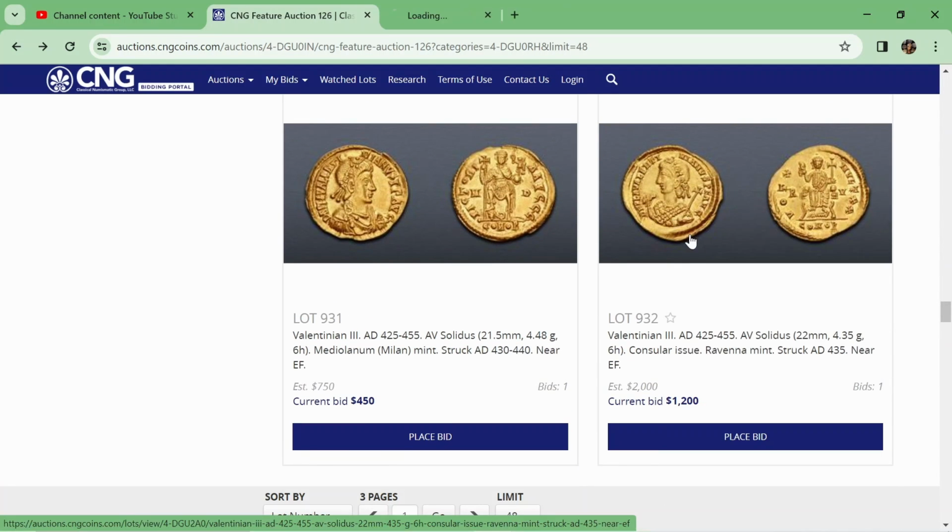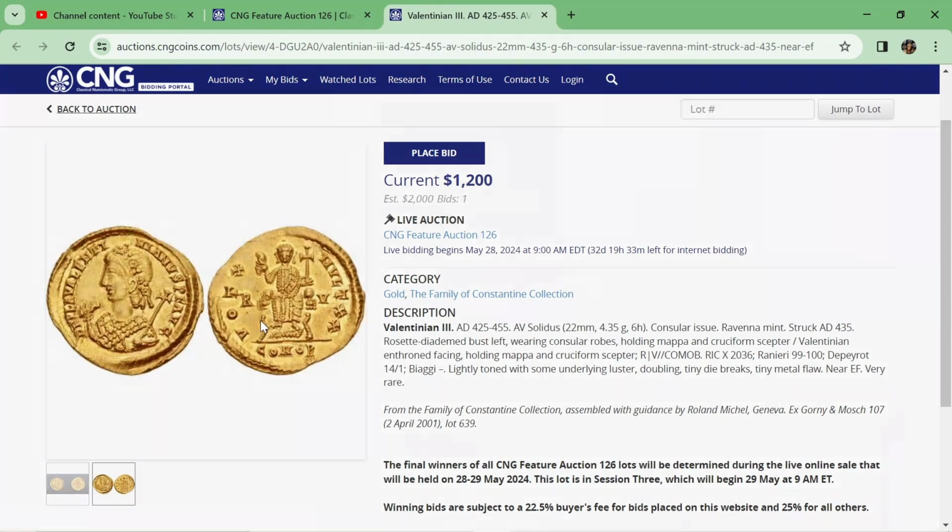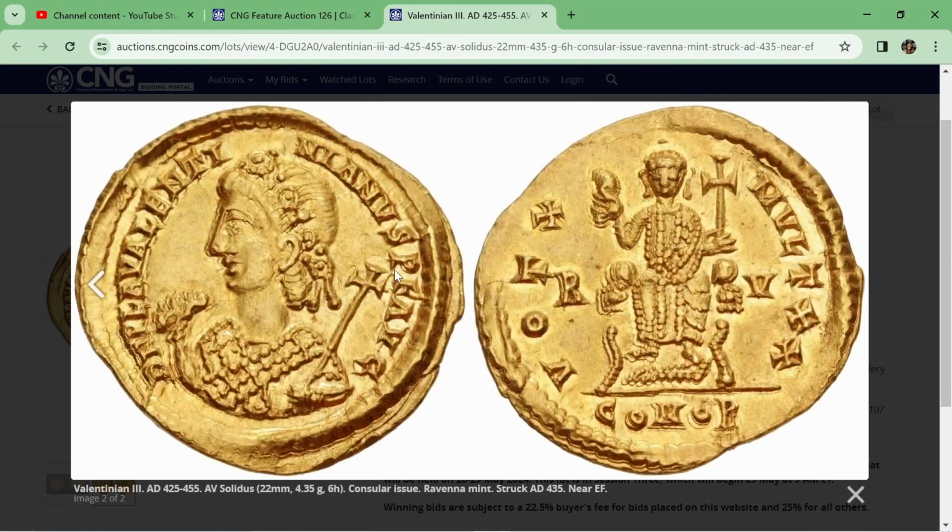I quite like these types, the Valentinian the Third consular types. I like it, very fun. But this one is kind of a shame. It's double struck on the obverse, so a lot of the nice details get muddied and washed away. But the reverse is unusually crisp. It's quite nice. Now, the consular types, those were typically struck at the beginning of the reign, right? I think so, the beginning of the reign.